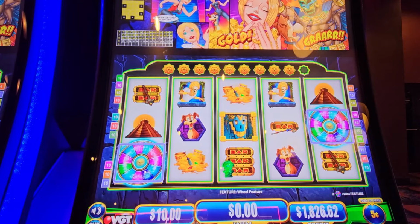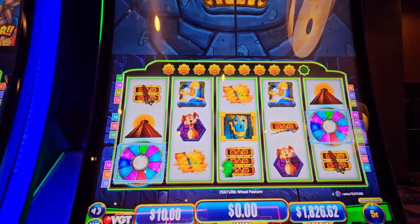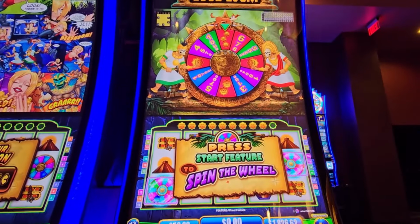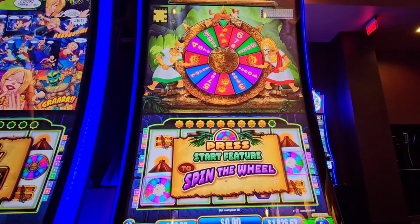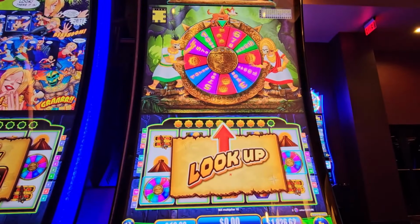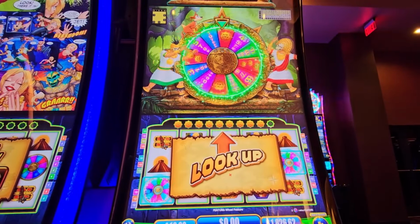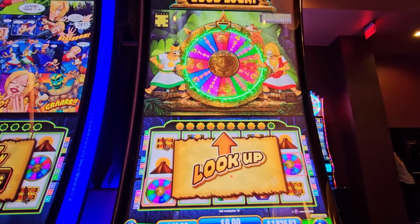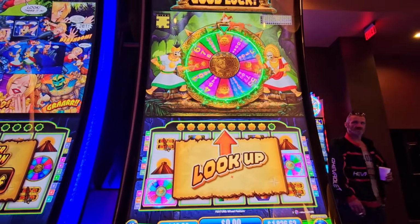Oh, no, got the wheel bonus. Guys, we never get the wheel bonus. So that's what's going on. I'll tilt it back a little bit where you can see it. Okay, Jenny, go ahead. We can see everything. Hey, guys, you're going to get the other bonus, too. You watch what happens here. You'll get it.